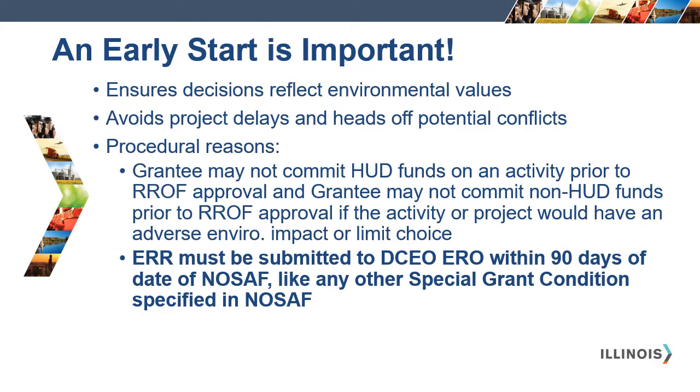An early start is important. It ensures decisions reflect environmental values, avoids project delays, and heads off potential conflicts. Some procedural reasons are the grantee may not commit HUD funds on an activity prior to the request for release of funds approval, and grantee may not commit non-HUD funds prior to the request for release of approval if the activity or project would have an adverse environmental impact or limit choice.